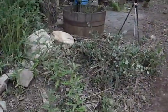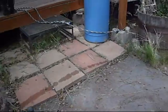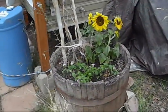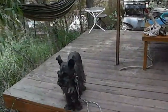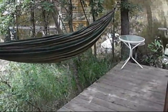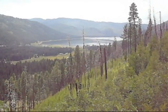See what else. Got the flowers put in these pots here. Some Rocky Mountain penstemon, some sunflowers and other things in here. So that's one thing that's new. The dog is not new. The hammock, we hung this up this year. That's sort of a new addition to our outdoor kitchen. Let's see what else is new around here. There's another view of the lake.